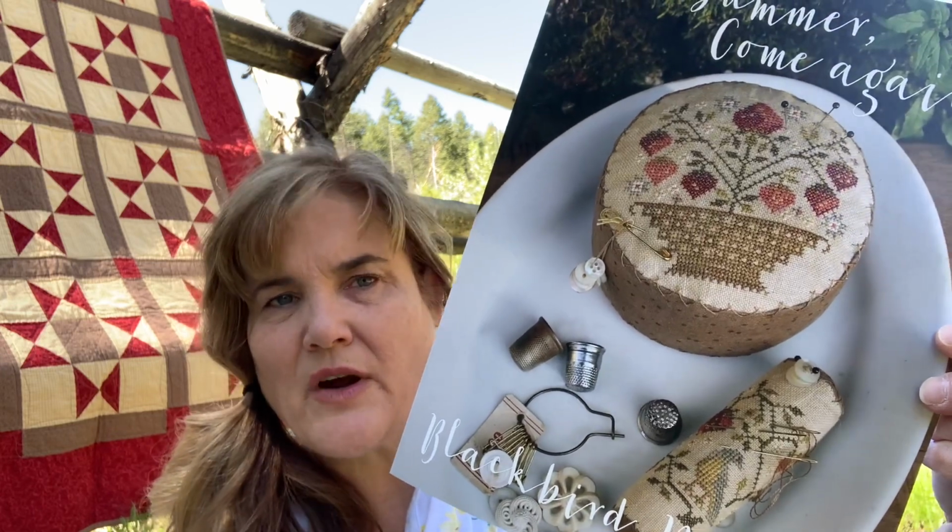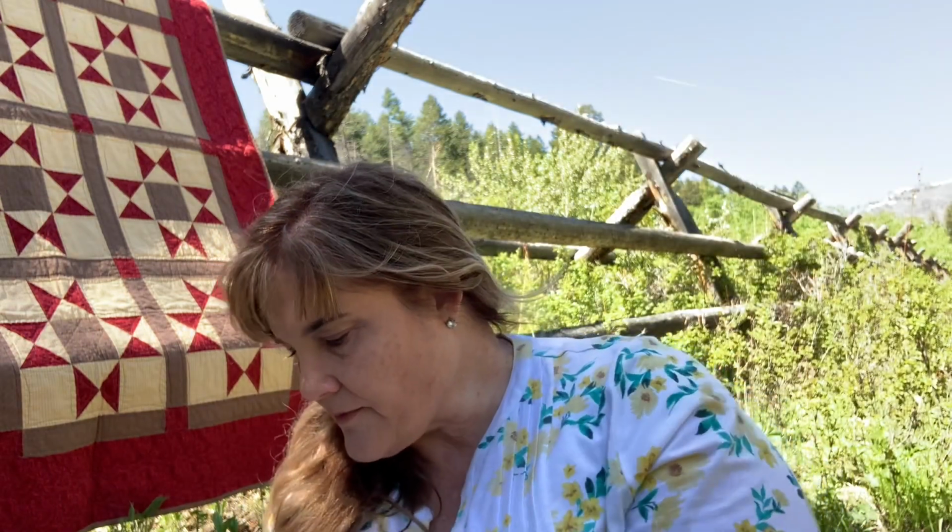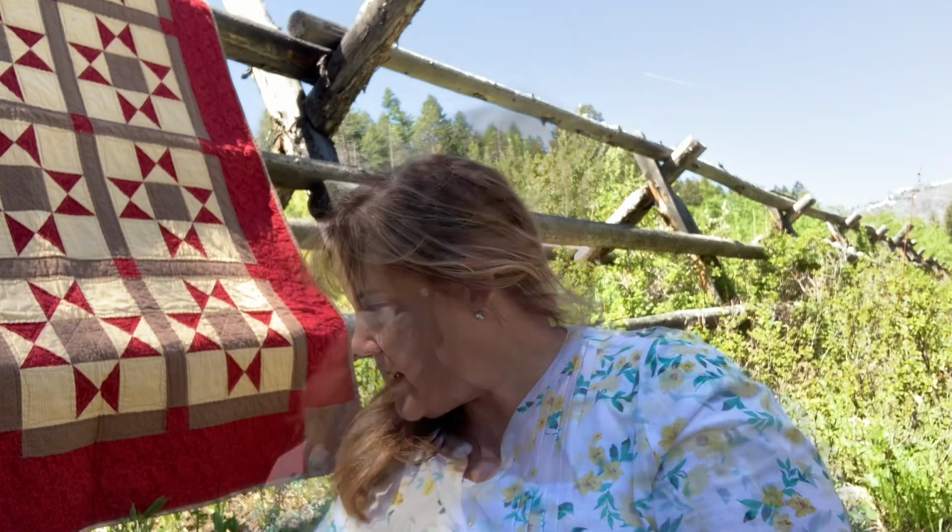Beautiful. Look at those strawberries. I'm gonna make this one first though. I love that little pincushion. Beautiful. Okay, perfect picnic spot, although I didn't bring a picnic.